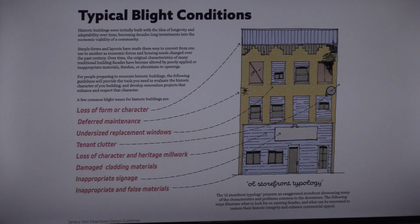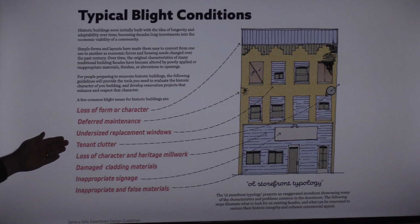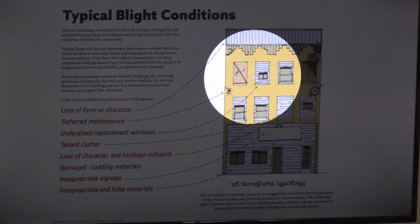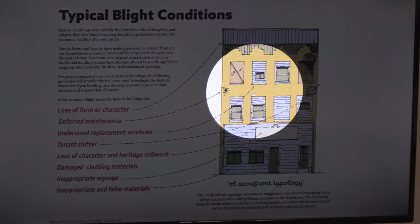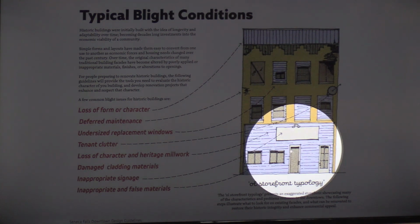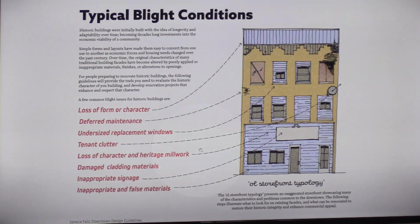All right. And then it also diagrams some typical blight conditions. So think of this as the one part I wrote where I roast Seneca Falls and just say this is the ugliest building in downtown. It's a mix of all the worst things you can do, right? It's putting an undersized window in an upper floor facade and filling in the negative space with vinyl. Who's guilty of that here? Or, taking out a wonderful first floor and just putting up the most flat, mundane signage and storefront you could possibly think of.